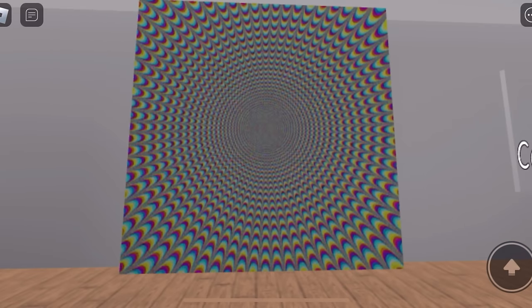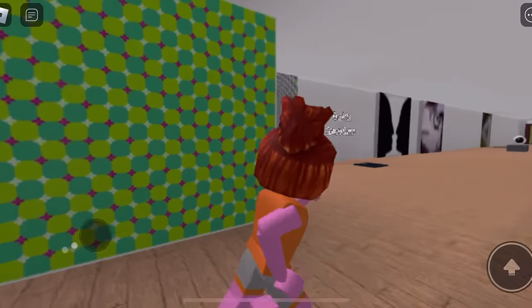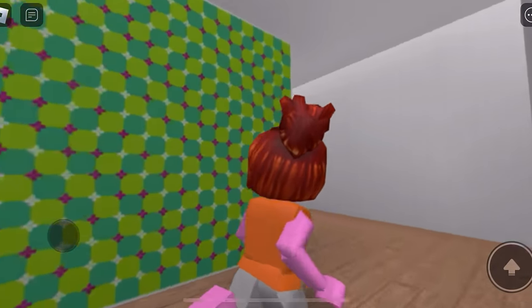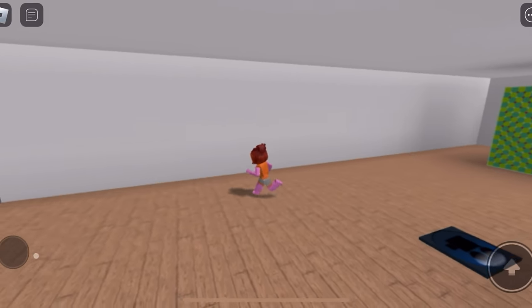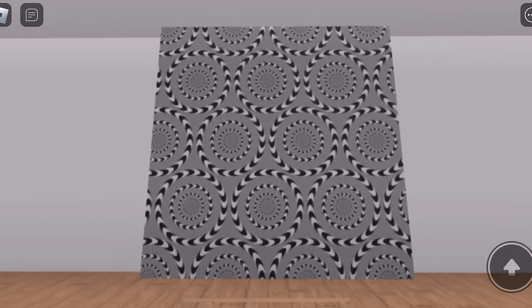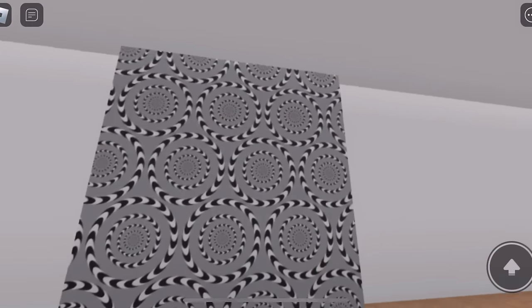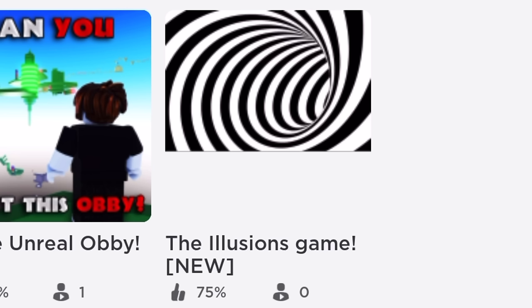Oh, it shakes when you stare at it. A cube. Whoa, the cube moves. When you move around it, then it feels like the cube is moving. Illusions are so cool. I missed this one on this wall. Hold on. Whoa, this one kind of moves when you look at it. I'm getting dizzy. Oh no, I might pass out. Oh my gosh. Whoa.